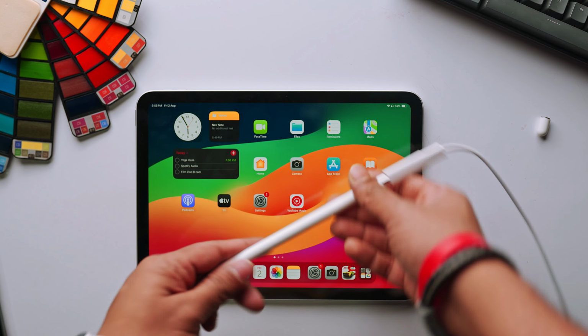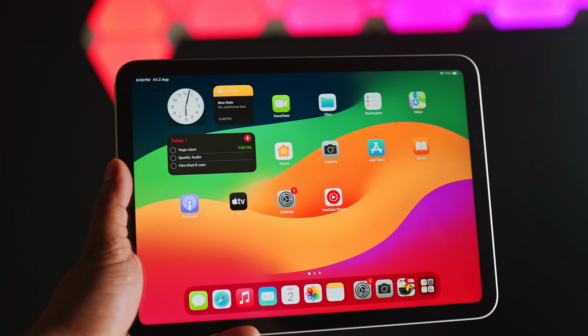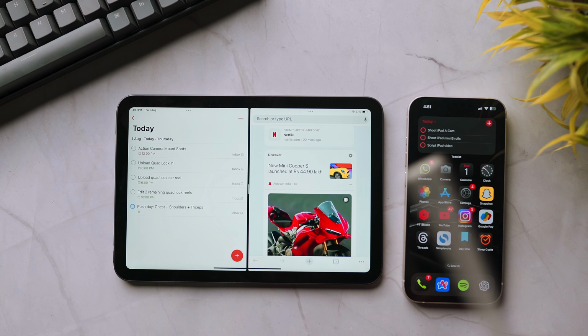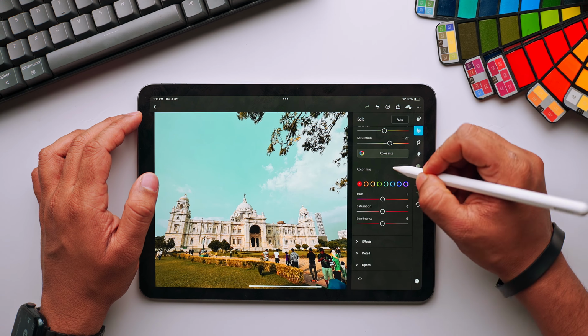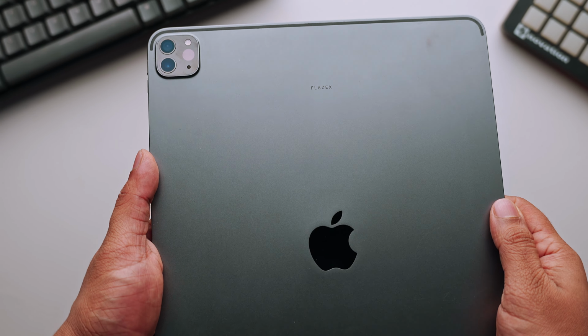So which iPad should you buy? It really depends on your budget and your needs, to be honest. If you're on a tight budget and need a reliable all-rounder, then the iPad 10 Gen has to be your go-to. If you need a compact powerhouse, then of course the iPad mini is perfect for you. And if you want the best balance between performance and portability, the iPad Air is simply the sweet spot. And if you want the best of the best with ultra pro level performance, then the iPad Pro is the ultimate choice. For my needs, the iPad Air was good enough, so I went with that.